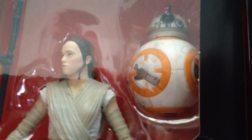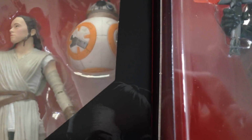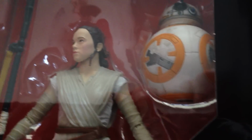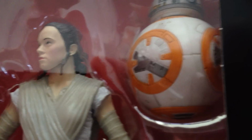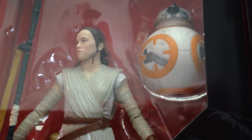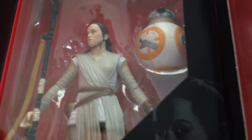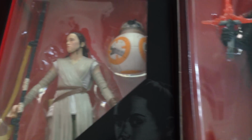I'm not all impressed with the facial sculpt. The robot looks cool, but I don't know, man. I'm not really into this. There's something odd about it. I think it's her hairline that kind of just does not look natural. But anyhow, there she is with her staff of some sort, maybe a vibro staff.